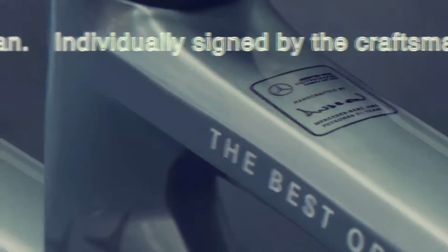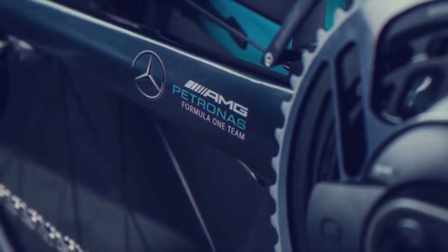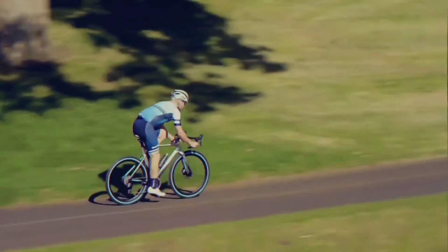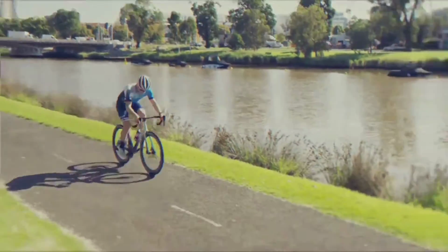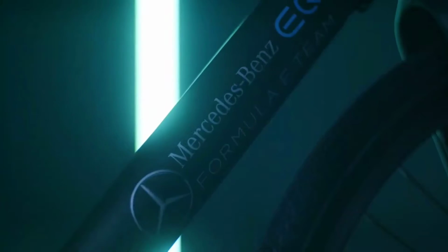Pirelli have developed an exclusive special edition Petronas Green P Zero Velo tire for the project, celebrating Mercedes-AMG Petronas' 6 consecutive FIA Formula 1 World Constructors' Championships. Starting price of the Force is $6,000. Middle model Axis is $9,000, top model is the Red Edip at $12,000. The bikes will be offered in 5 sizes from XS to XL. Product allocations are extremely limited.